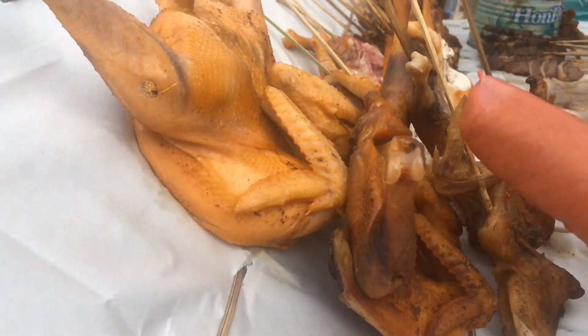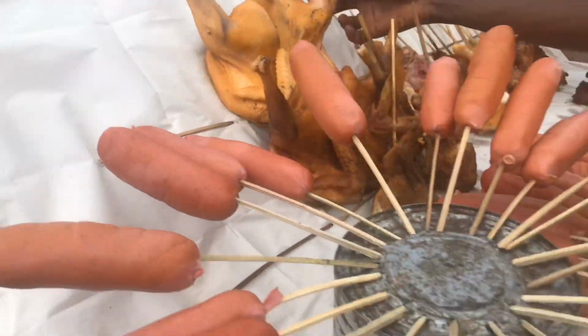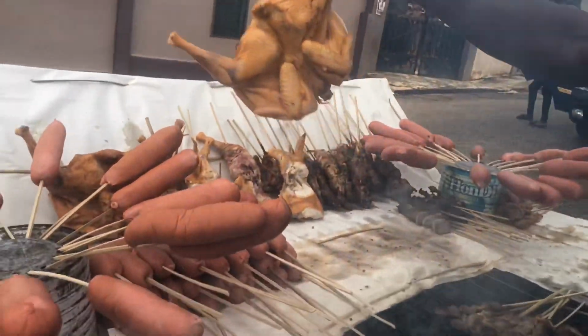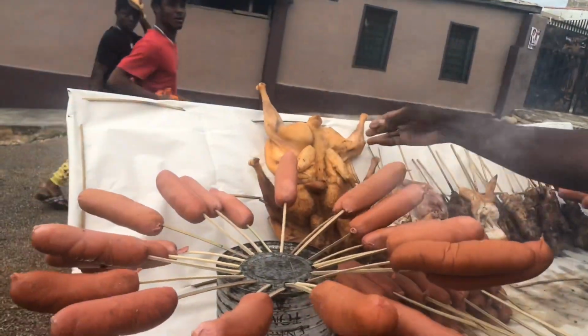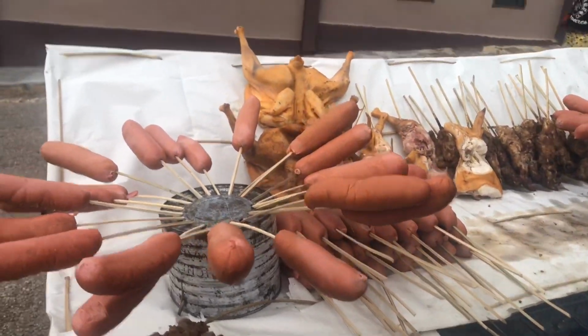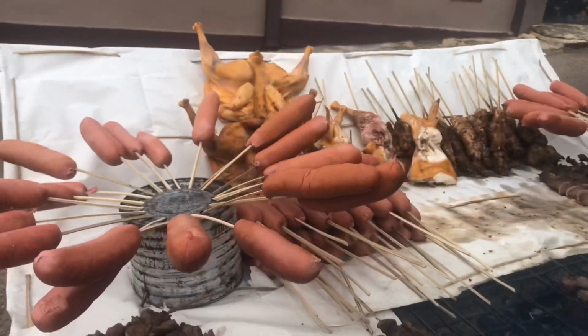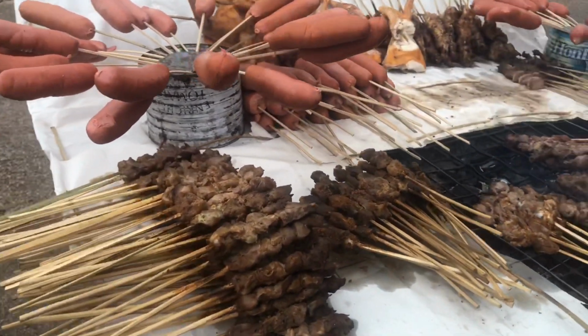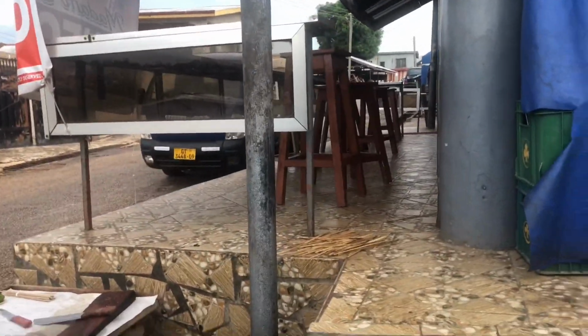Wow. So guys, this is a guinea fowl. Wow, nice. So how much is the guinea fowl? One is 30 cedis. Okay guys, you can see that this is really affordable. All this full guinea fowl, we can get it as low as 30 cedis. So very cheap, guys. You can come here, at Mayosa's pub, and get one for you and your family. You can get a seat here and enjoy yourself.